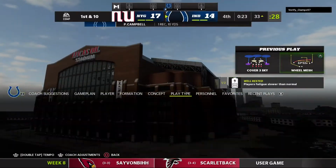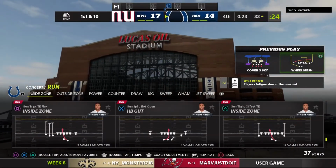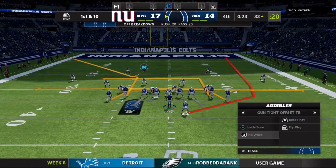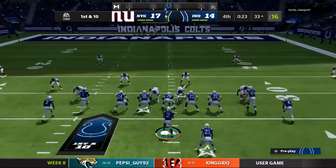And I have to criticize defense here because you know the situation. You want to keep them inbounds and have the clock run. So I'm sitting on the outside portion of the field and not letting them throw an out route. Throw anything inside and I'll make the tackle. An out route? That's not the way you're supposed to play it.